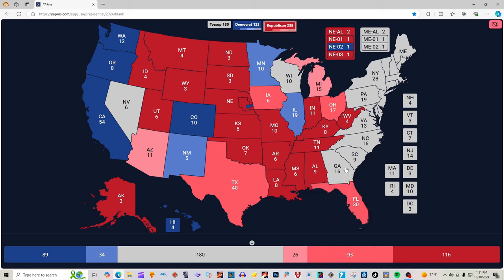Georgia is interesting. It is, I believe, a 3-clicker for Donald J. Trump, 16 electoral votes. It is going slowly back to being a toss-up. I hope everyone is prepared for which color this turns out to be on Election Day. South Carolina with 9 electoral votes is red for Donald J. Trump.